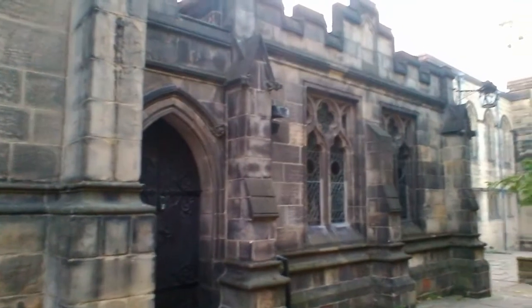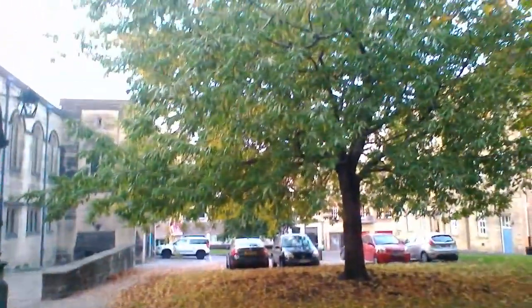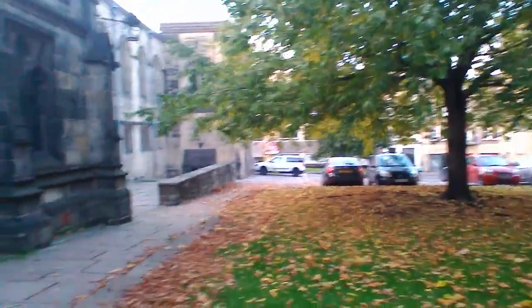Quite a nice area around here. Especially at this time of year, the leaves turning golden.